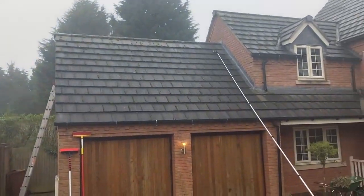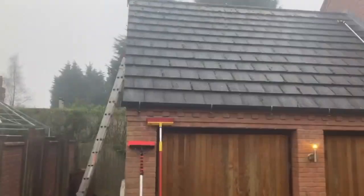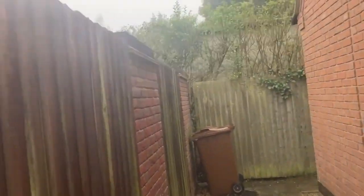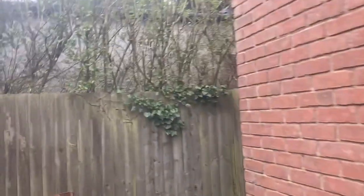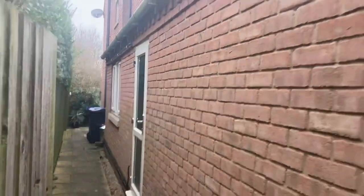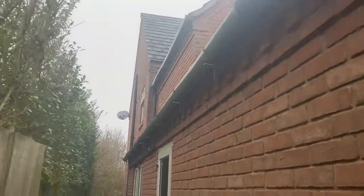I will take you around the back now and show you what we're working with there. It's quite straightforward, apart from the side passage, which is going to have to be done off ladders as well, because I'll show you now. Let me get through here. Yeah, I'm not fitting a tower down this one either. So yeah, a bit of a pain. But obviously ladders up here to get this lower backside of the garage roof.